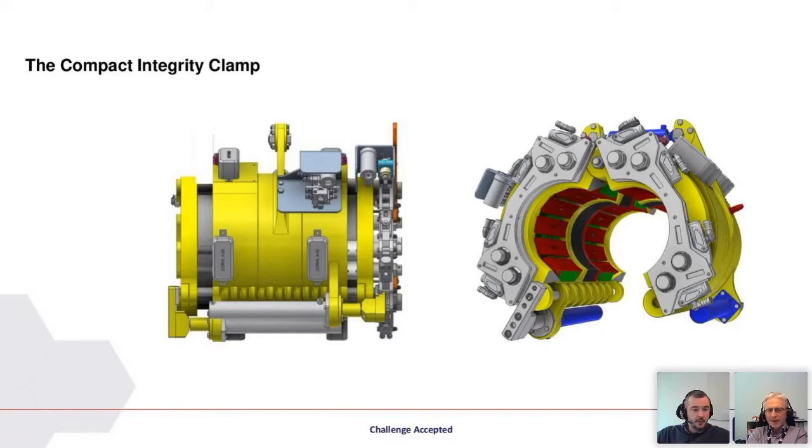Now you explained. We're also showing you a little bit of evolution here, and this system has been in the pipeline of being patented for several years now. It's a patent, so we can talk about it. It belongs to a family of compact integrity clamps. It's a combined sealing and structural clamp, as Christian explained, and it's completely set from only one side.